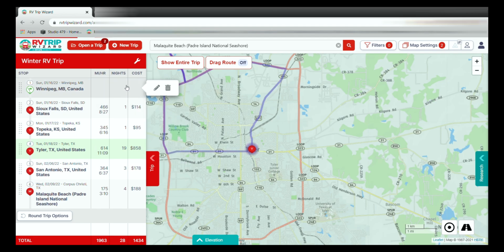So here we have some of our driving times. Winnipeg to Sioux Falls will be 8.5 hours. Sioux Falls to Topeka will be 6 hours, and then from Topeka to Tyler, 11 hours. So we may make another stop in between here, or change this, but there's not too many major cities that we can stop in with hotels, so we'll have to visit that. Then from Tyler, Texas, if we've been there for 2 weeks, we'll head to San Antonio, Texas. It's 6 hours, and then from San Antonio to Corpus Christi and Padre Island National Seashore, and that'll be 3 hours. So this is how we plan our trip.